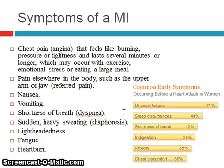So, symptoms of a heart attack. Patients, and you have probably seen these, reported or talked about as you've been going through school or even just in normal life. All right, patients often report feeling chest pain. The medical word for that is angina. It can feel burning, tightness or pressure in the chest that lasts for several minutes or even longer. It can occur with exercise, emotional distress, or after eating a large meal. They will also often complain of pain elsewhere in the body, such as the upper arm or jaw. This is known as referred pain.